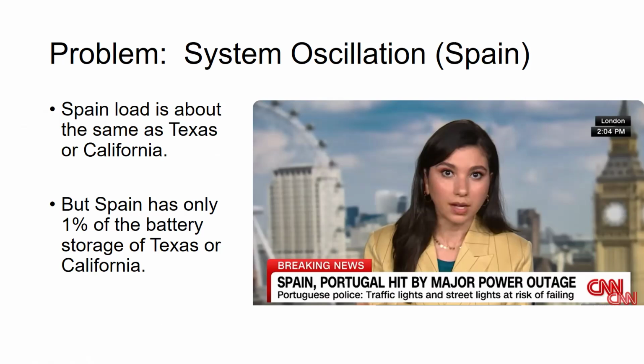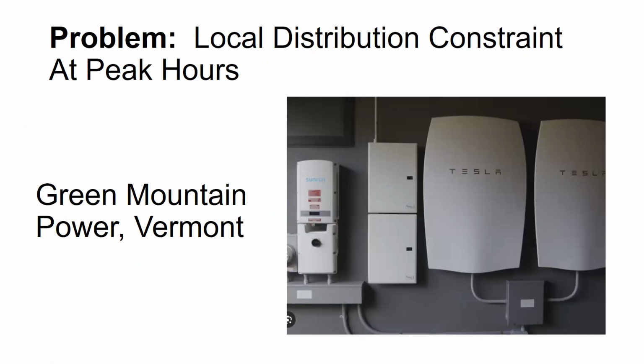Battery banks are going to be a very important part of system reliability in the future. Another problem, you have a local distribution constraint. Everybody wants to cook dinner at the same time. Everybody wants to turn on their air conditioner on a hot afternoon. Everybody needs their heat to come on in the morning when it's time to get up and go to work.